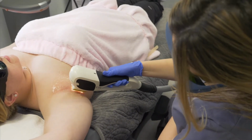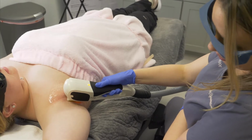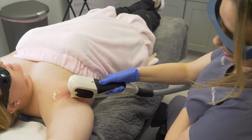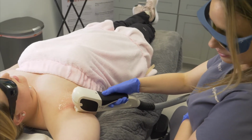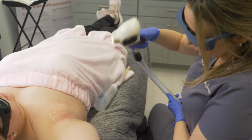This treatment's really great for people who have heavy growth under the arm to the point where it makes the skin look darker. It's really great for people that get really bad razor burn. Even if people don't have coarse dark hair, or which type of razor they use or shaving cream, they still just get razor burn.